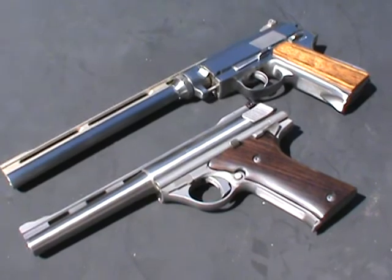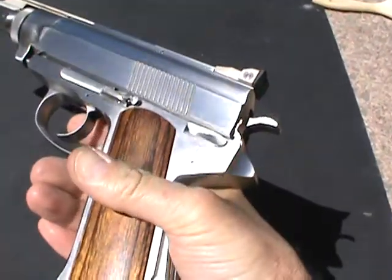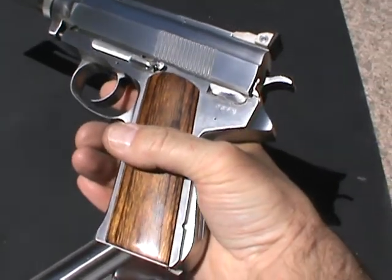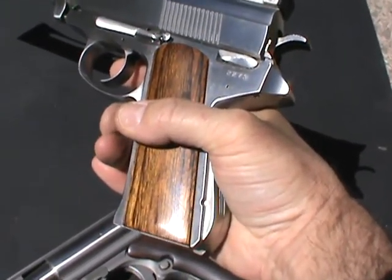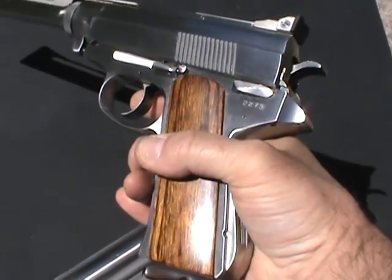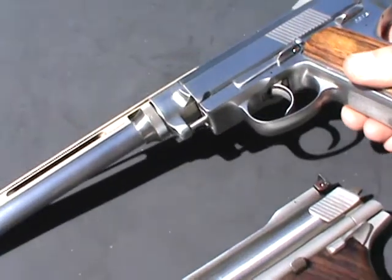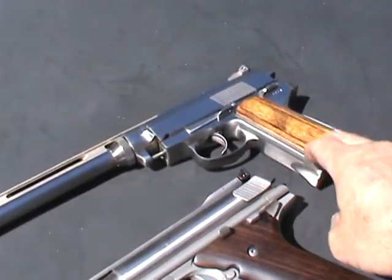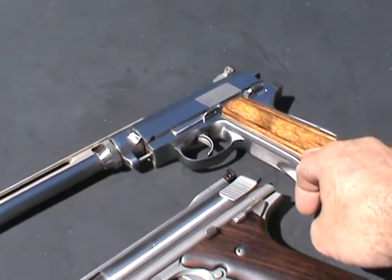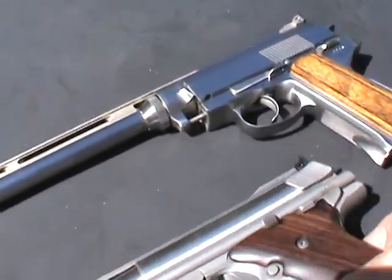and when I wrap my hands around the Wildey's frame, as I did with the Desert Eagle, my fingers just about touch over here. So the frame is pretty much the same size on the Wildey and the Desert Eagle. The Wildey is more powerful than the .50 AE. If you get the biggest caliber, and if you're able to find bullets and put them together, the Wildey will be a little bit more powerful.